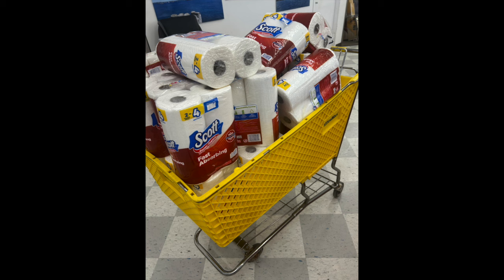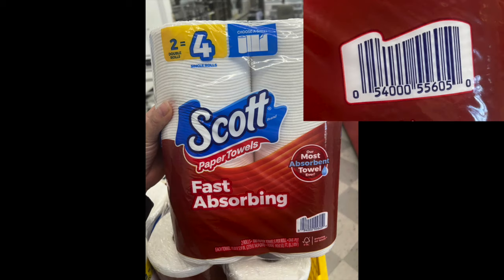And then if you can find it not tagged in the back of the store where they have the paper stuff, that is where you're going to find it. I'm sure Office Max must have an app or something like that, but I could not make heads or tails of it. It was just such a disaster. And their website too, they had the double pack, not this one. So this is the exact one that's ringing up for a dollar. It's the 2 = 4, and this is the UPC.